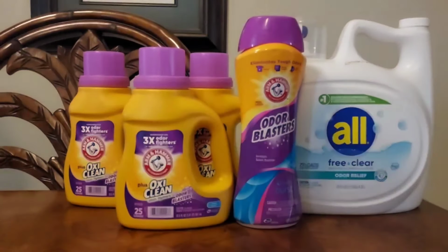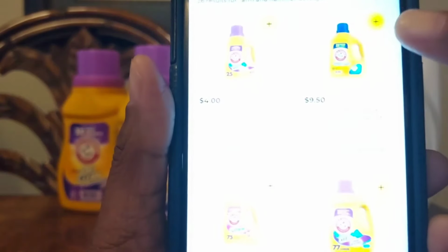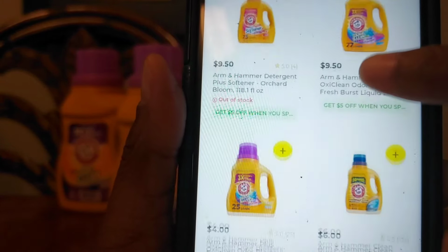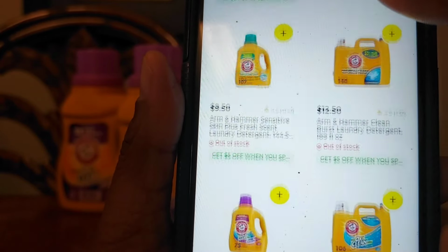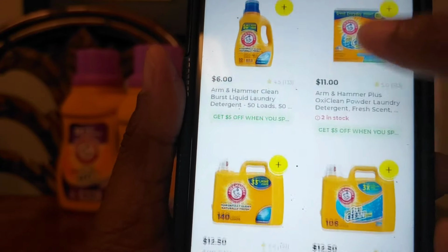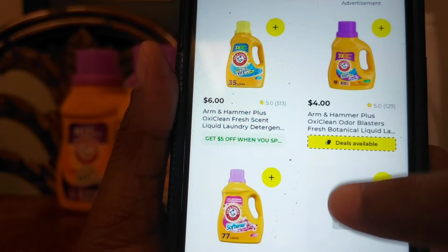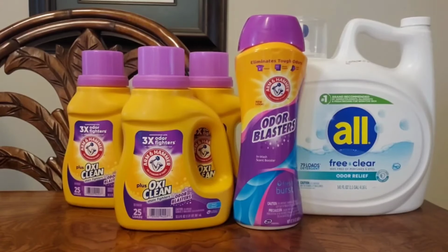Okay, now let me show you. There's all sizes, prices, and cents of the different Arm & Hammer laundry products that are part of the spend 15, get $5. So you do the deal whichever way is best for you and your household and your family. Okay, so my total is $18.